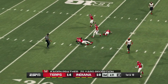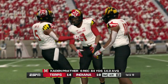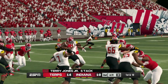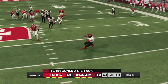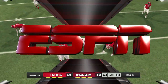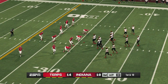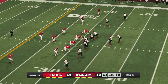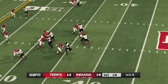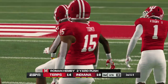Slings it. And he's taken down at the 31. That's good for a gain of 25 yards. First and 10. First down, 10 yards to go. Ball on the 31. Maryland is up by four. He fights forward to about the 29.